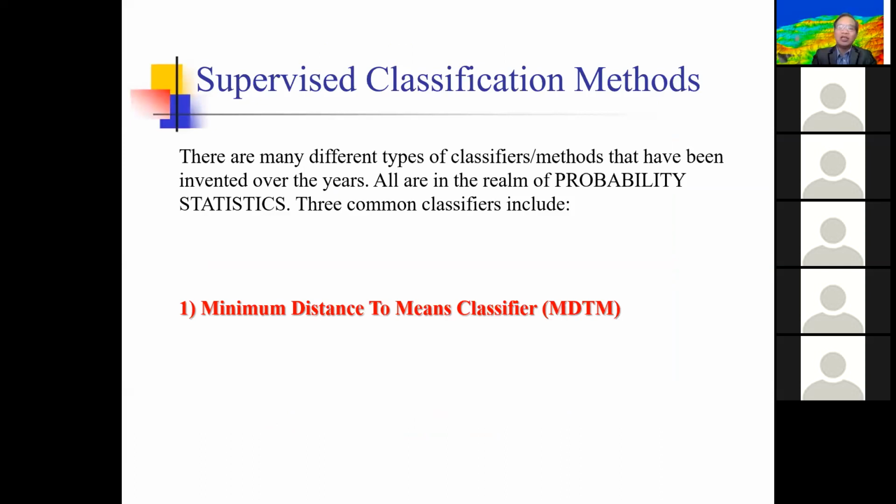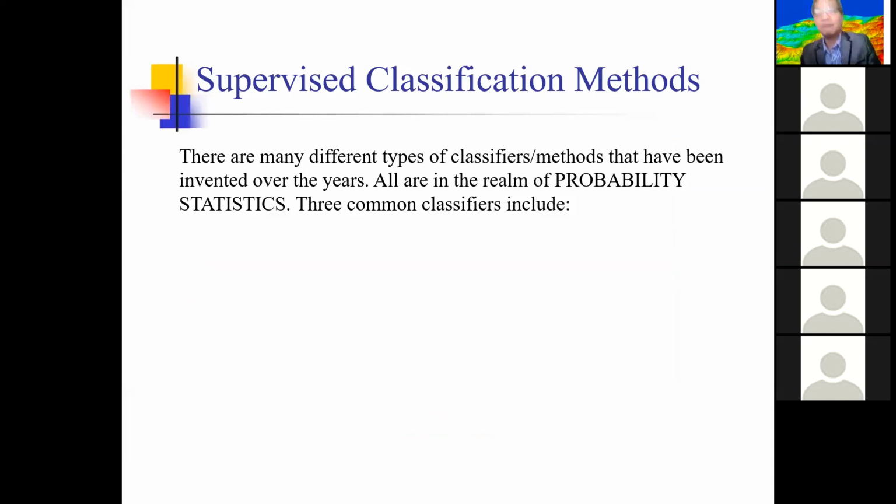The whole thing is governed by statistical rules. Some of these classifiers you may have encountered in your statistics class: the minimum distance to means classifier, the parallelepiped classifier, and maximum likelihood. These are all statistical processes based on statistical rules, and the backbone of remote sensing is both physics and statistics, actually.